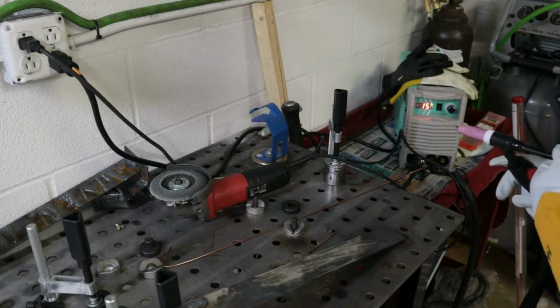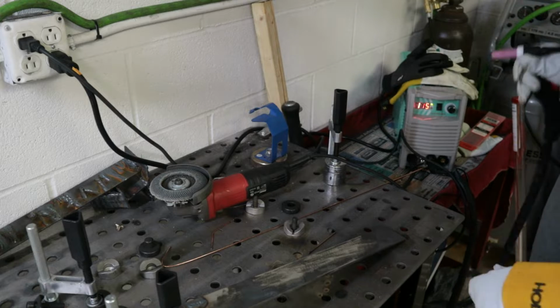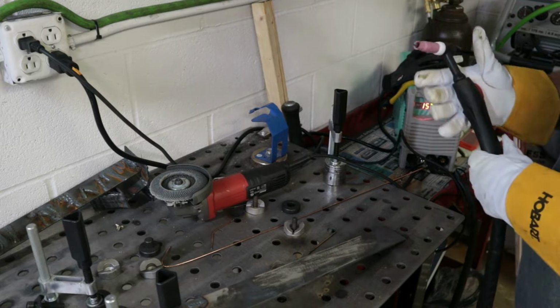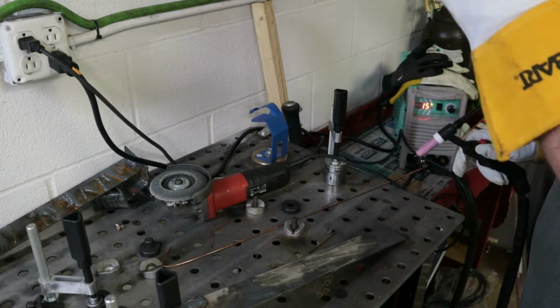So this first pass, I'm just going to do a little bit of uphill pass with no filler wire. I don't really know if I've done uphill yet, so we'll give that a try, and then we will try with some filler wire.